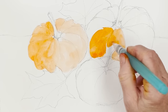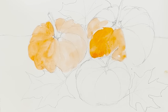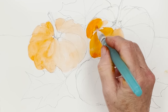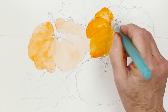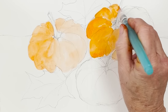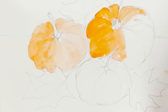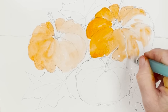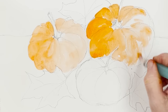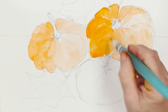Okay, so now I'm coming in with the second pumpkin, same colour, and we'll make it a little bit darker here where it comes up against the other one, which is quite light. And we'll just get this in, and then after I've got this coat in, I will let it dry. Just keep the brush strokes nice and free. Don't need to worry too much about any kind of accuracy. Stay roughly within the lines.